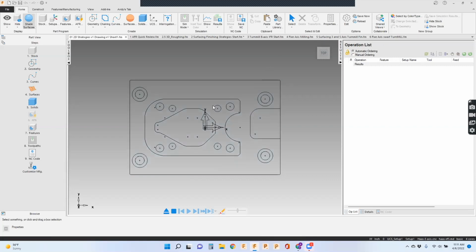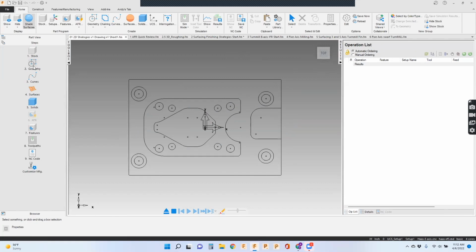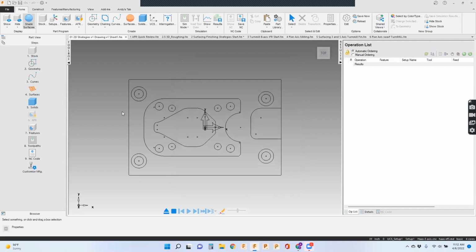Okay, so the first thing to look at is there's a bunch of geometry, but let's talk about the software itself. What is our workflow? Essentially we work with our stock, which I have represented right here. That's the first step if we were following through the workflow. Then we would either draw or import some geometry. There are CAD tools in FeatureCAM, of course, to do drawing. Just for purposes of speed, I went ahead and imported a DXF.